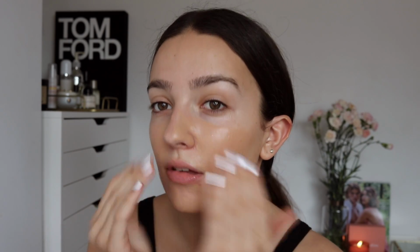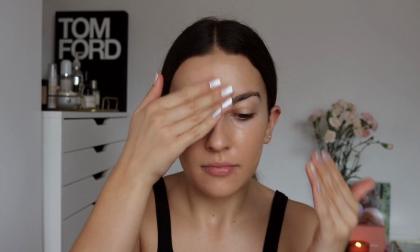And if I have an event to go to or I want a more full coverage look, then I will go in with a brush or a beauty blender. But on an everyday basis, I actually just use my fingers, and this is so nice and easy. First, I use a spreading motion, and then I will press and tap it in, and that works really well for me.